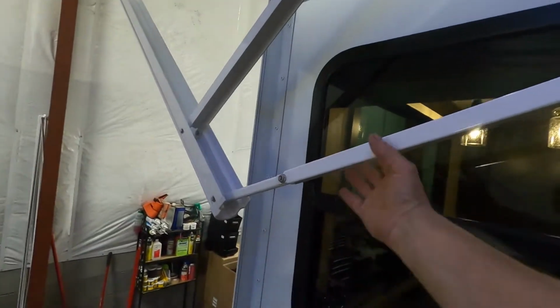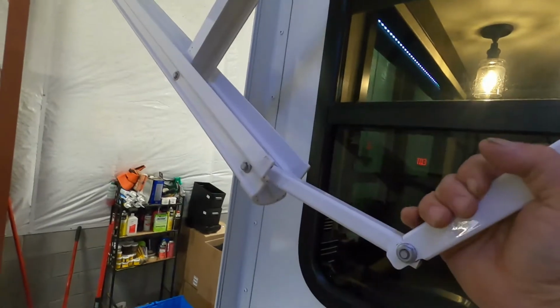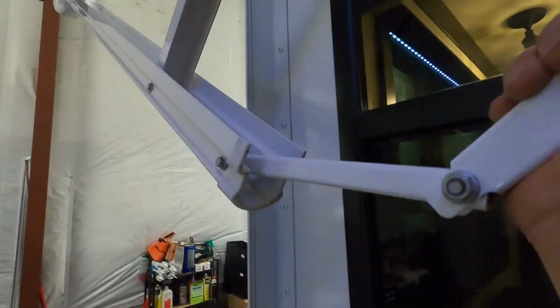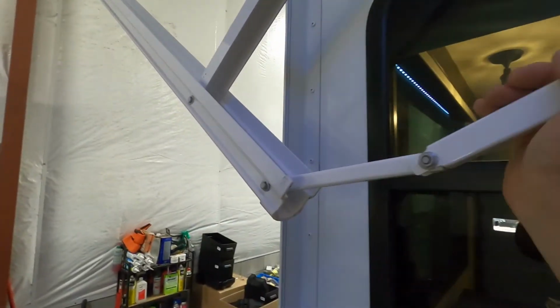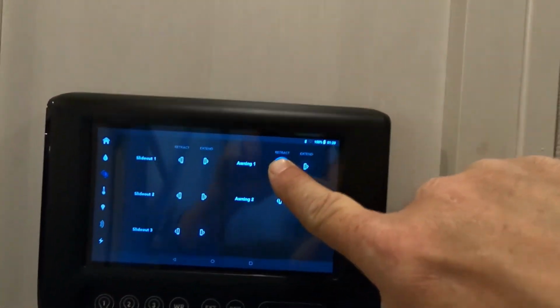You also have pitch adjust. If it's raining, picnic table's down there. Pull down on this handle. That will tilt your awning and run the rainwater away from your camp area. Just get that close to straight. That will straighten itself back out when it comes down. I'm going to go ahead and retract that and bring it in real quick.